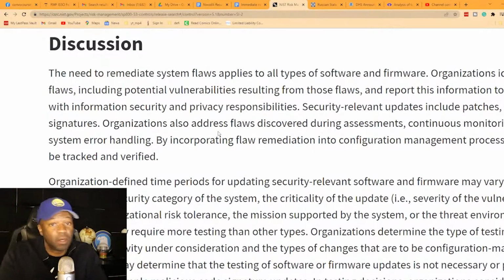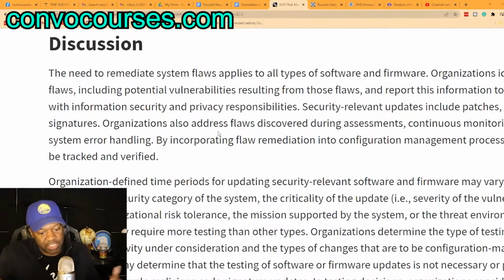And then you can't do that on every system, because if you have servers, you've got to test that. Like, you've got to test before you actually implement. And then in some cases, you've got to back it up first, put it in a test environment to make sure it doesn't break anything in your production. So there's just a lot of moving pieces with SI-2.